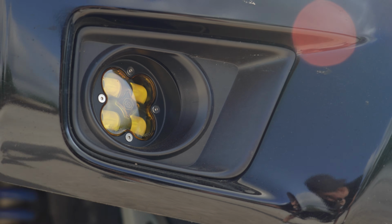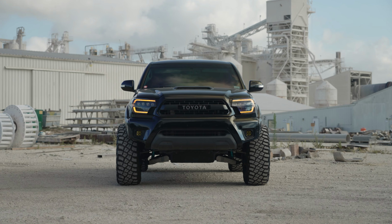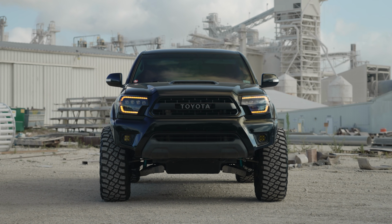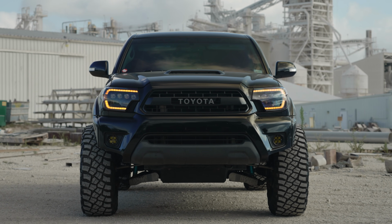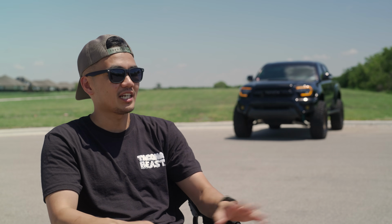And what do you have for the fog lights? I love that yellow accent that comes from the bottom. Yeah, so the fog lights are Baja Design. It's actually a new product that just came out recently. It's the Baja Design SAE lights, the version 2. These have more of a sharper cutoff line to be street legal, you know, not blind everybody.